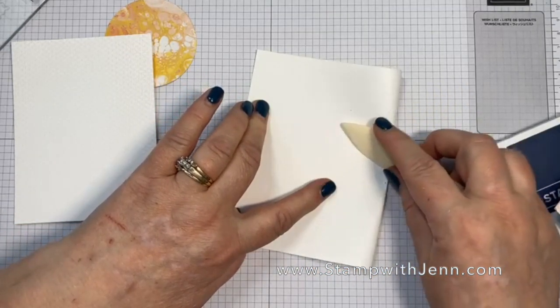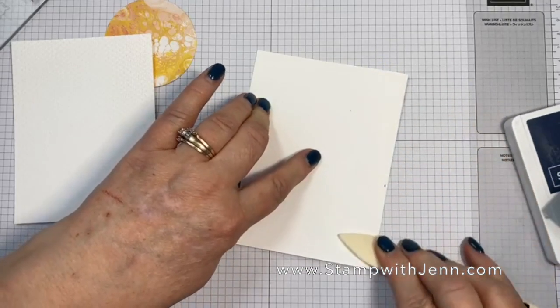And Robin says, "Oh my God, your cutter's so cute and so tiny." I know, it's adorable, isn't it?